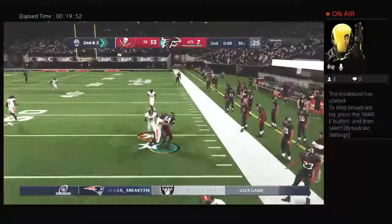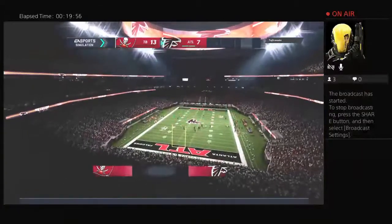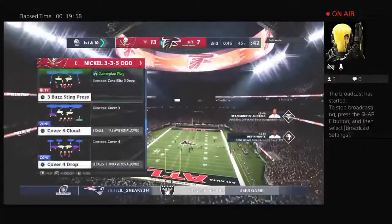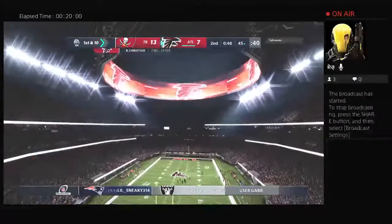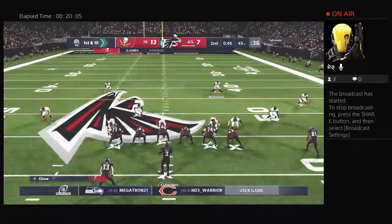And he's going to drop this off to his fullback. And he'll be tackled right on the chalk at the 45. Now the Falcons going to use one of their timeouts as the clock stops here with 46 seconds remaining in the first half.